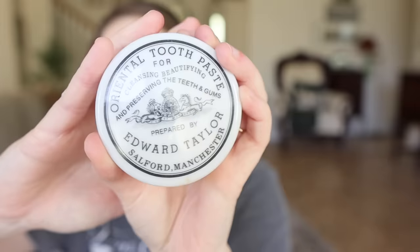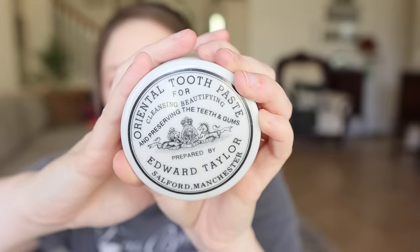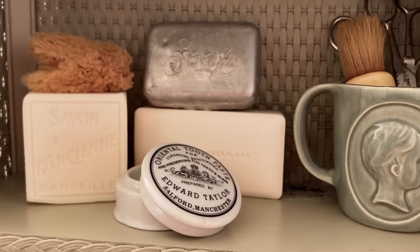And for $3, it's, I think, a Victorian toothpaste pot or jar. And it just has a little spot in there, I guess, where the toothpaste would be. And this is gonna look so good in the bathroom down here with my vintage soaps and bathroom stuff. I cannot wait to put it on there. It's gonna look so cute. Okay, so I'll insert a clip of what that looks like, but here it is again.